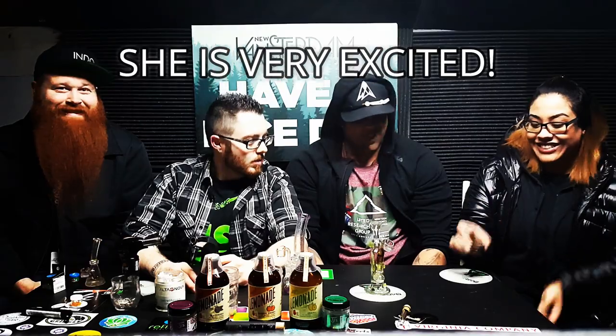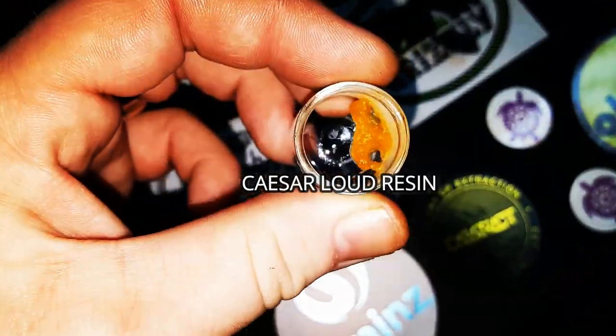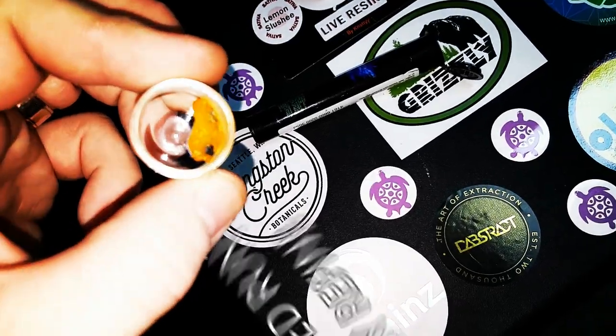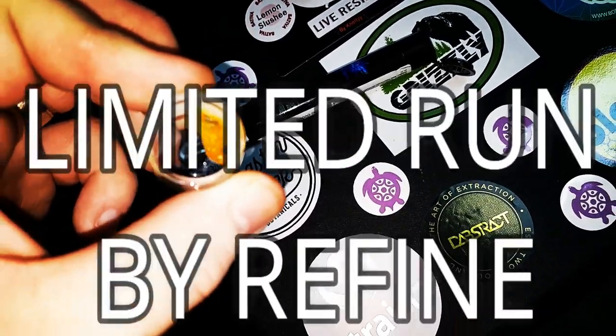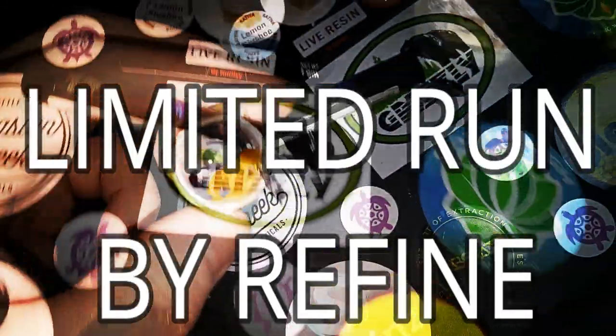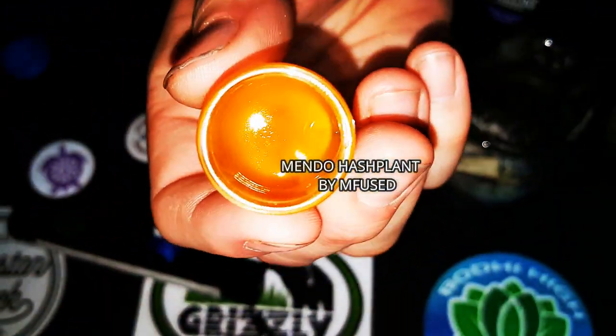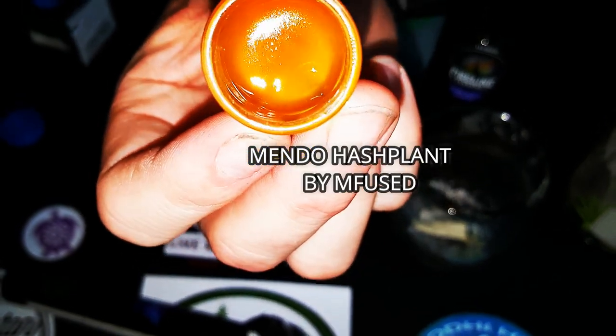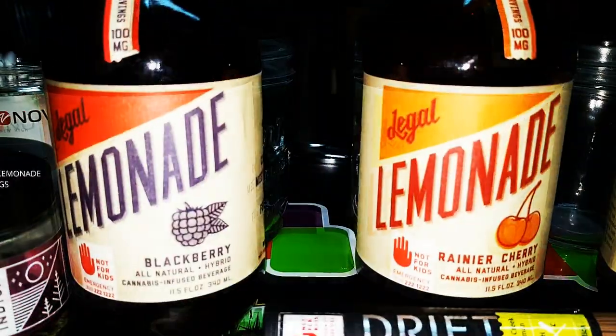Super excited. Here we have the Caesar Loud Resin from Refine. Excited to put this in my body. It's looking very tasty, and I've heard very, very good things about it. This is the infused Mendo hash plant. It's got a good citrus smell to it. It's delicious. All right, let me break this down for you guys real fast.